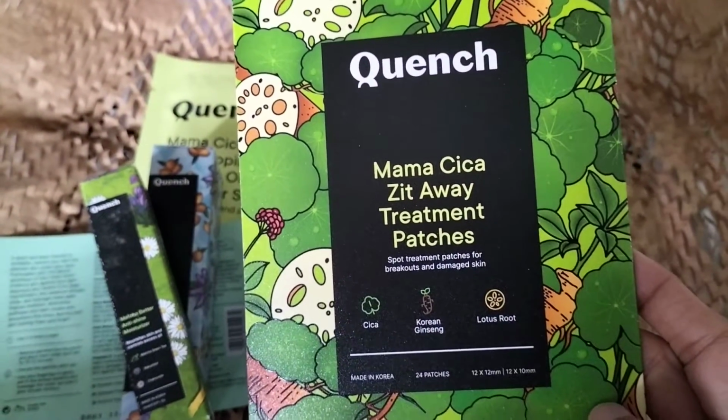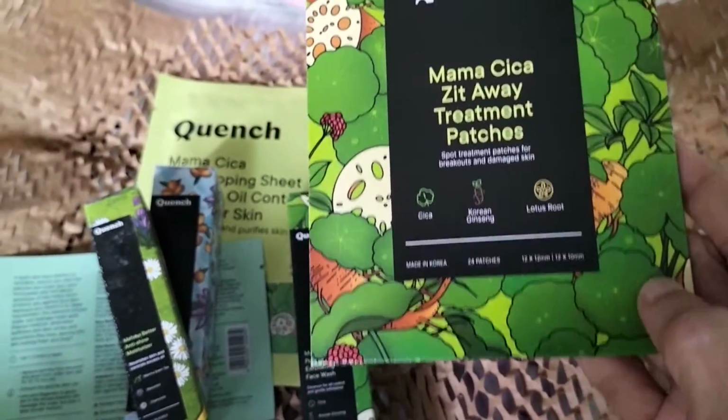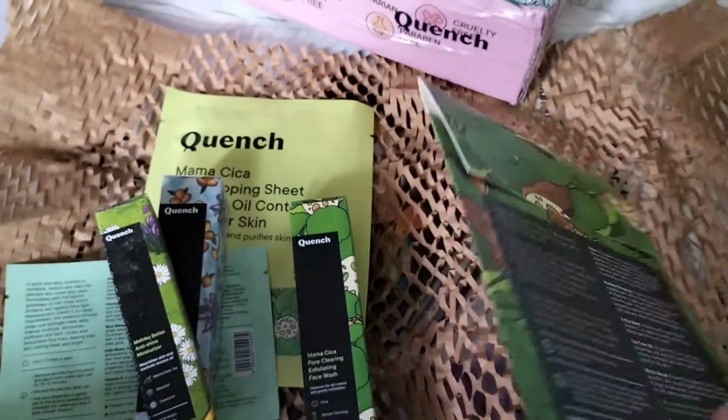And here we have Quench Mama Cica Heat Away Treatment Patches. Wow, this is something different and very innovative.